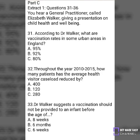However, vaccination rates have been steadily improving since the year 2010 due to the restructuring of the health visitor system. Health visitor numbers throughout the years 2010 through 2015 increased by 49%, with average health visitor caseloads falling from 400 to 280 children. This made it easier for families to receive sound medical advice and thus be better educated on the benefits of having their children vaccinated.